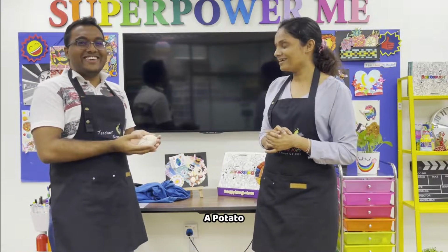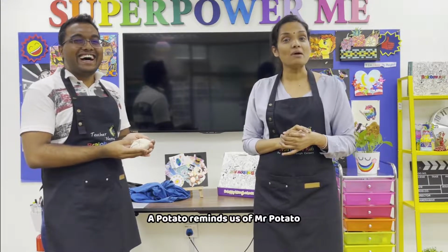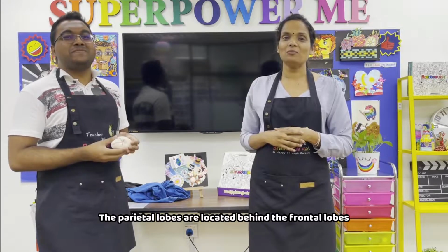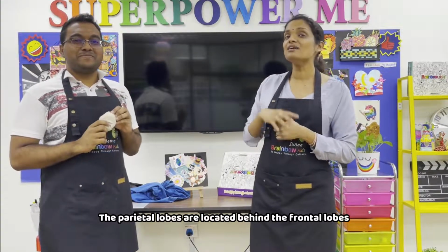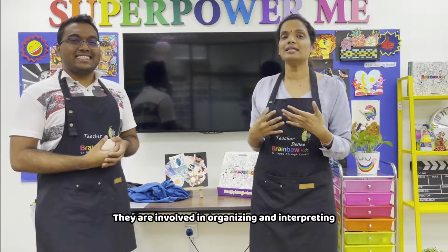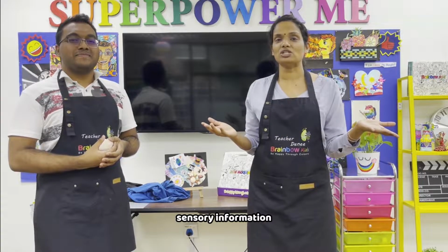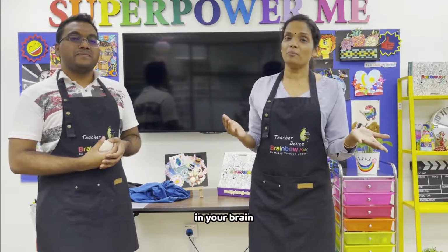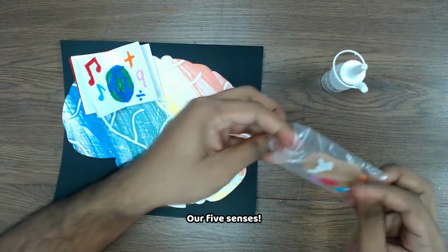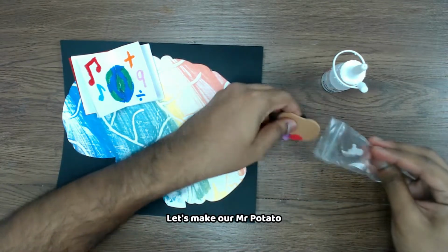A potato! A potato reminds us of Mr. Potato. The parietal lobes are located behind the frontal lobes. They are involved in organizing and interpreting sensory information in your brain. Our 5 senses. Let's make our Mr. Potato.